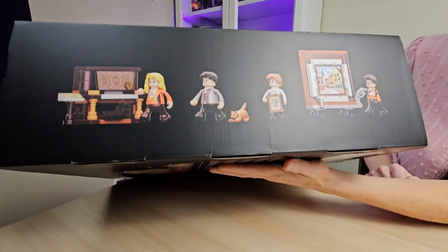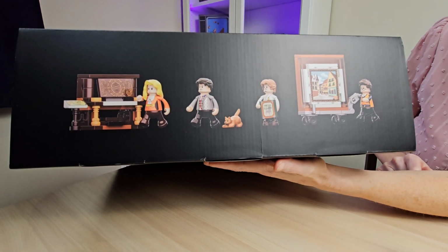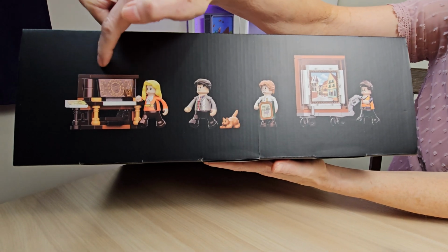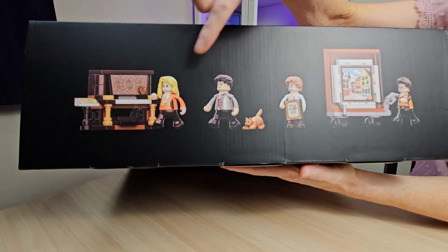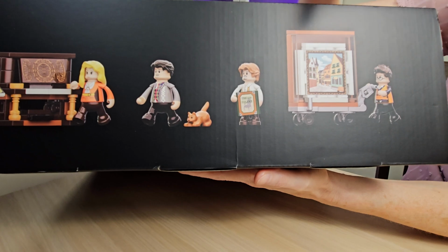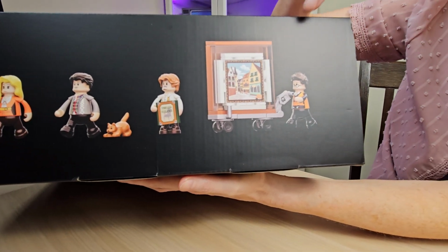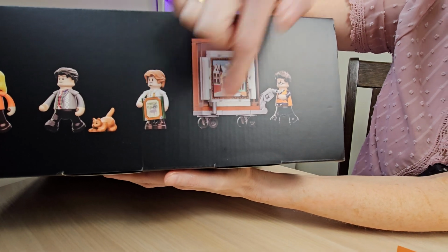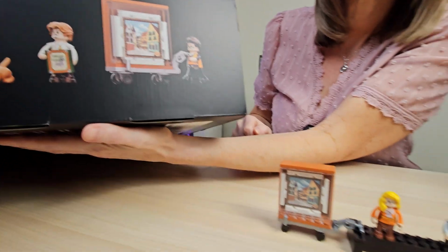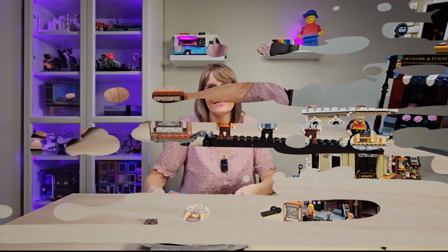Then we've got our minifigs. And in my opinion, they are the cutest minifigs there are. We've got this nice piano. That's a separate build inside. We've got our customers of the antique store, a little kitty, our store owner, and then our store associate. And you can see that he's got a trolley here with a piece of art that is encased in glass to make sure to keep it safe while moving it around.